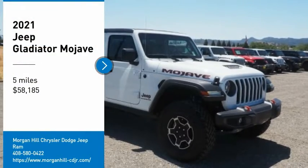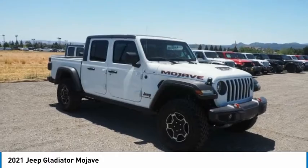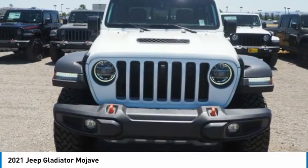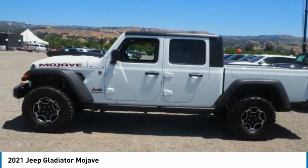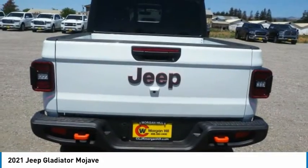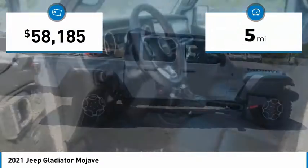We are pleased to show you the 2021 Gladiator. The Jeep Gladiator is just the off-road truck that Jeep fans have been waiting on. Enjoy the functionality of a truck while retaining the off-road capability. You'll fall in love with this Jeep Gladiator. This vehicle has less than 100 miles.